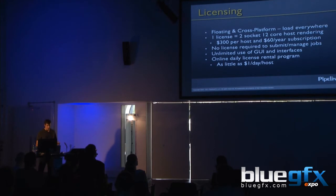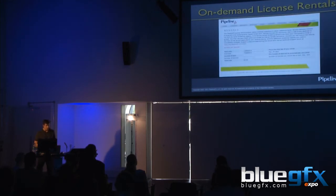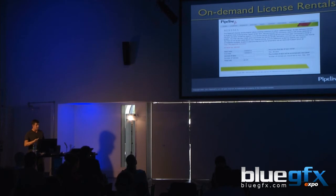We also have an online daily rental program. So with a credit card, a customer at 2 in the morning can say, I want 10 more licenses for 3 days, it's $1 a day, and they put the credit card in, we email them a license, they append it to their supervisor license file, and it just starts sending out more work. So this has been pretty popular.